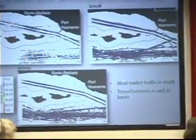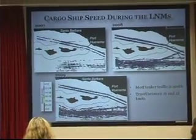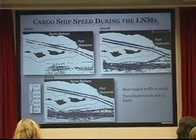Now, if we look at tankers, they just tend to travel at 12 to 16 knots. Most of the traffic is south of the islands, although you do have the traffic within the channel.